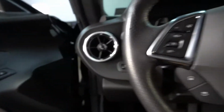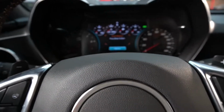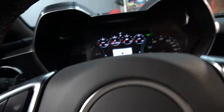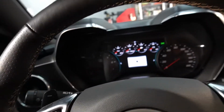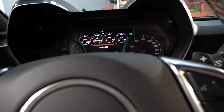I'm going to hop in here and show you the ambient lighting as well as the infotainment system. Turn on the system. Now, as you can see, I didn't completely turn on the ignition. I wanted to show you guys what it looks like when you just turn on the power. Essentially, you just see the middle screen turn on for a little bit, and then it turns back off once you don't have any inputs going through.